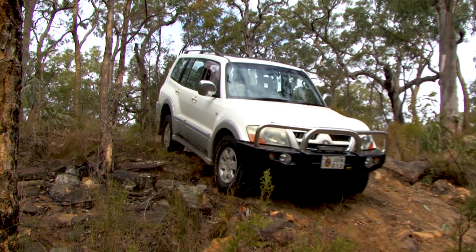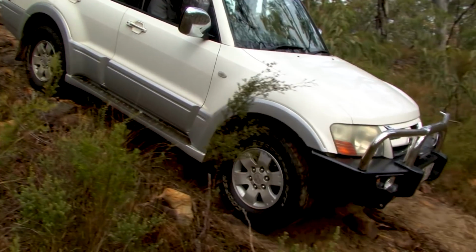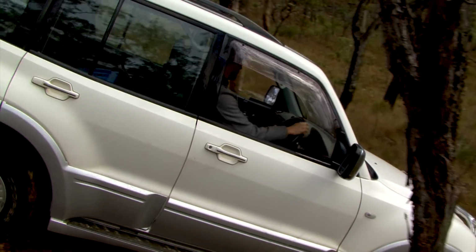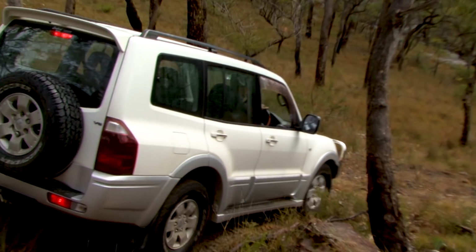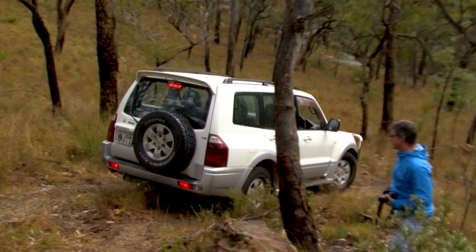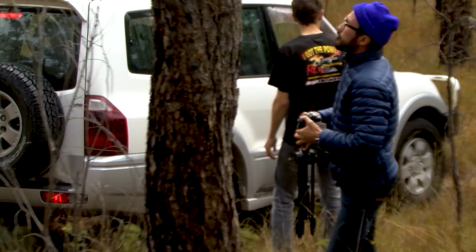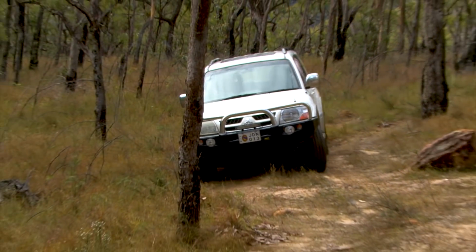The first of the NPs, like this one, came out with a 3.5 litre petrol engine. Later, Mitsubishi would introduce a 3.8 litre, and whilst the petrol engine was still very popular, it was very heavy on fuel, and when towing could easily get up into the 20 litres per 100 kilometre zone. Around town, it would average between 14 and 16 litres per 100, so you'll need to keep that in mind if buying a second-hand petrol variant.